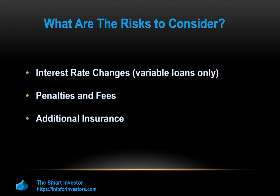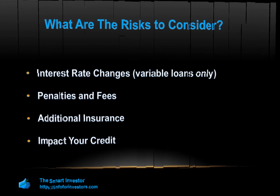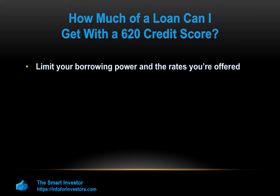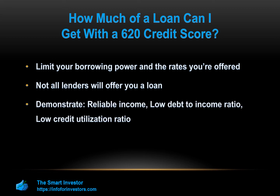You will need to demonstrate reliable income, a low debt-to-income ratio, and a low credit utilization ratio. If you can meet these criteria, you may still be able to borrow as much as you need. Some lenders offer fair score credit loans of up to $50,000 or more. Of course, the lender will need to use the criteria above to determine the exact amount you can borrow. This applies regardless of your credit score. Even if you had an excellent score, a lender would be reluctant to authorize a loan if your debt-to-income ratio is too high. So think about what you need the loan for and, realistically, how much you need.